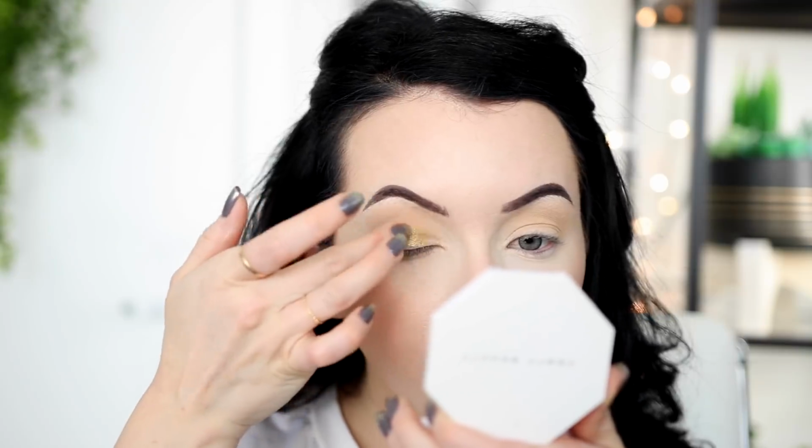All right, the eyes really need to happen for us today. This shade is really speaking to me, Palm Tree. Looks like a really pretty greenish one. I kind of want to, let's use that. Oh, this looks exactly like a MAC, what's it called? That one pigment. That's really pretty. Feels really buttery and smooth.